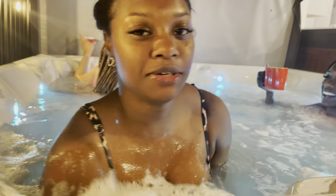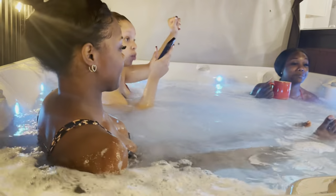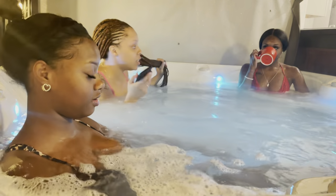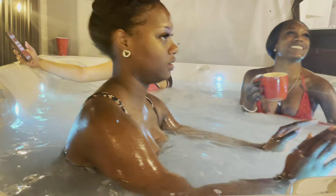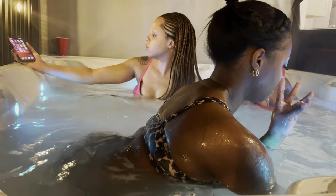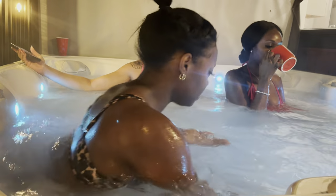Hey y'all, so good. We in the hot tub at 3 a.m. As soon as we turn it on, that shit is bubbling. Yeah, it was steaming. Oh, this is so relaxing. Where'd this come from? What is that? What is this? I think it's a piece of it. Oh, it smells so good.